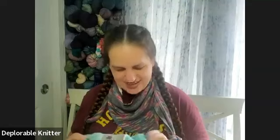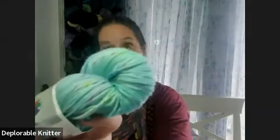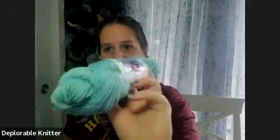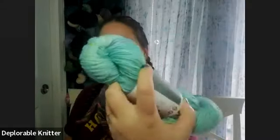And then this last thing, I got this from Revolution Yarns yesterday. I'm doing something with this color for my patrons. So, there you go. That's going to be April.